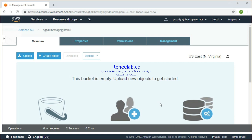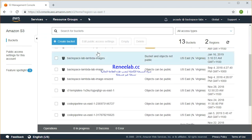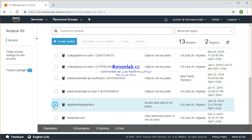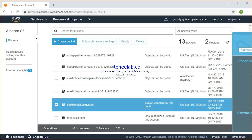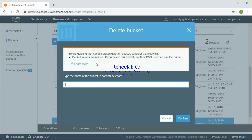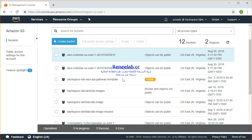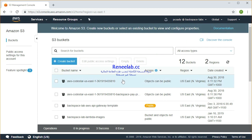So one more thing we can do, if we really want to clean this up, we can go back into our S3 management console by clicking on Amazon S3 up the top left-hand side there. And if we scroll down to find that bucket, and there it is. And then we can just click delete to delete the bucket. So we need to put in the name of the bucket and confirm to delete it. So there we go. If we have a look for that bucket, it's no longer there. So that brings us to an end.